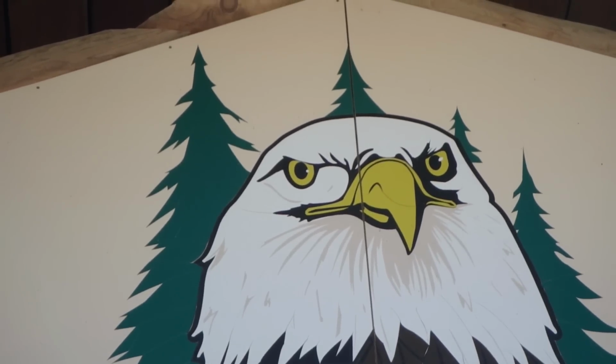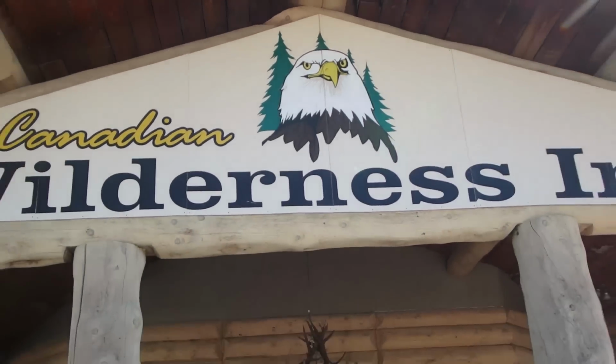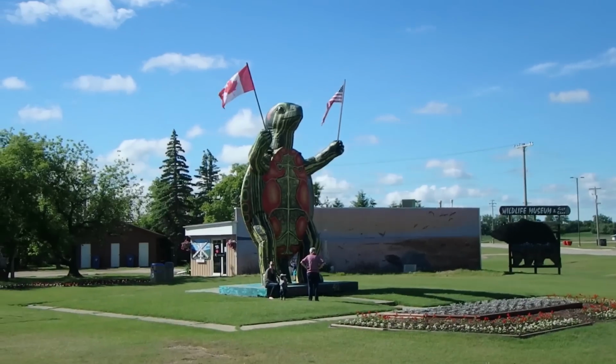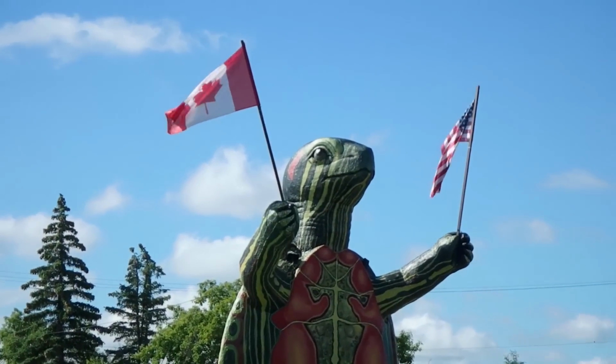Yikes. This is where I just woke up. Very nice little hotel here, or big hotel maybe, in Boissevain, Manitoba. I'm on the border of the Turtle Mountain Provincial Park, which is also on the border of Canada and the United States, which explains this massive turtle holding a Canadian and American flag. I am here to fish a border lake called Lake Metigoshe for giant bluegills.